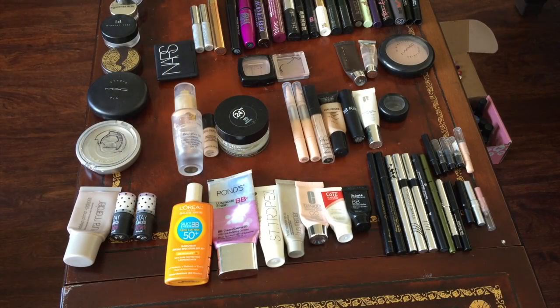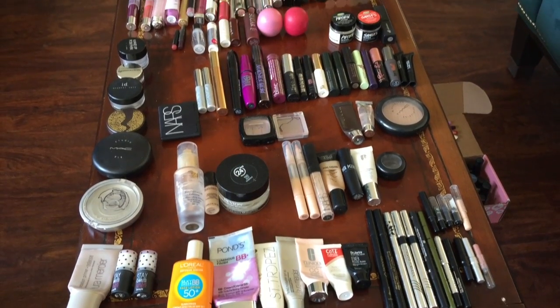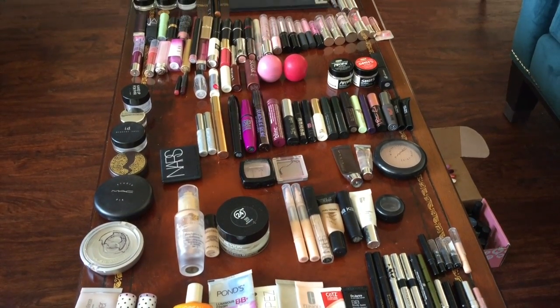So I do owe a lot of these products to Project Panning and seasonal challenges. I would definitely consider Project Panning a subgenre of the beauty community, but it's really fun and it's really tight-knit. So let me swap the angle really quick and show you all of the items that I used up for this year. Alright, so here is a really quick overview of everything that I used up makeup-wise for 2015.